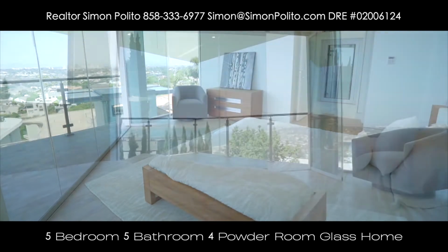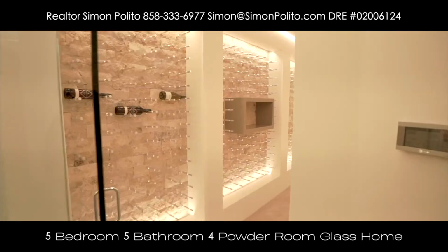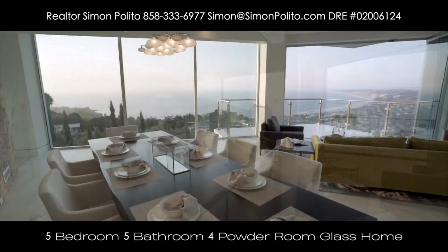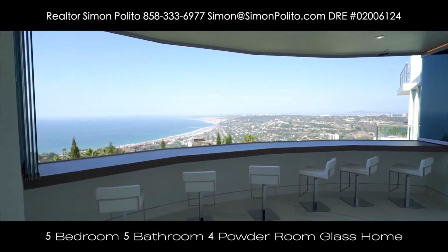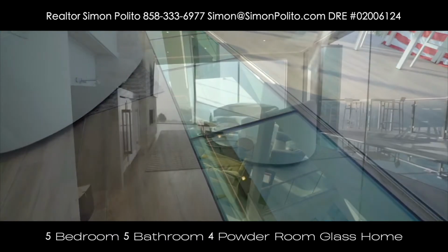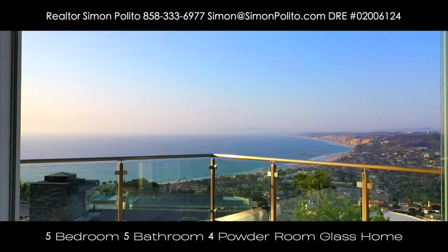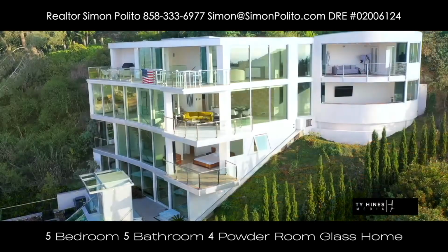This Southern California dream awaits you. Nestled in the mountainside of Mount Soledad, this home brings the rare mixture of extravagance and simplicity. This brand new 7-story, more than 6,200 square foot, 5-bedroom, 5-bathroom, and 4 powder room glass home is the pinnacle of luxury.